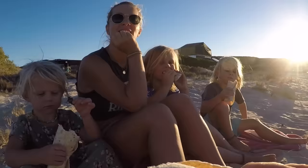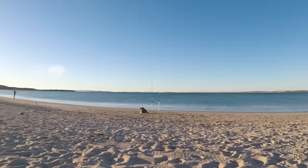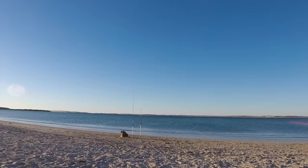One night here, and we'll catch the barge from this beach straight over to Dirk Hartog. Insane. Got another rod out here with a big bait on it, so maybe we'll get a shark or something bigger. Who knows?